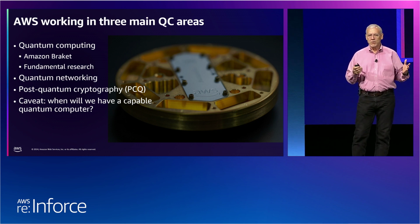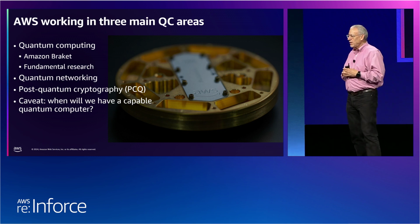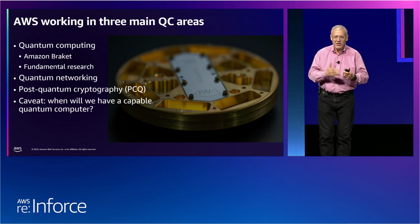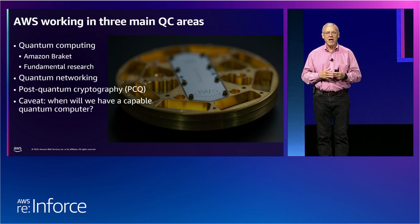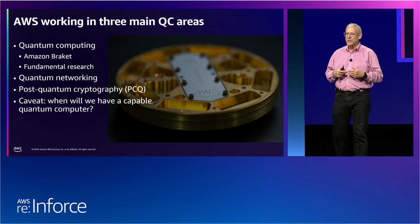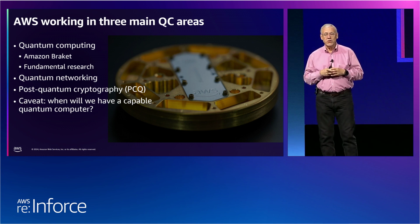Now, there is a caveat, which is when will there be a sufficiently capable quantum computer to do these amazing things? It has historically been a little bit of one of these things where it's always 10 years away, right? Ten years ago, it was 10 years away. Now it's 10 years away. However, that said, there has been a lot of progress, and I would say it's probably not a good bet to bet against well-funded engineering teams, which is really where we're at now, with a lot of both startups and large companies such as Amazon really investing a lot in going after this problem.